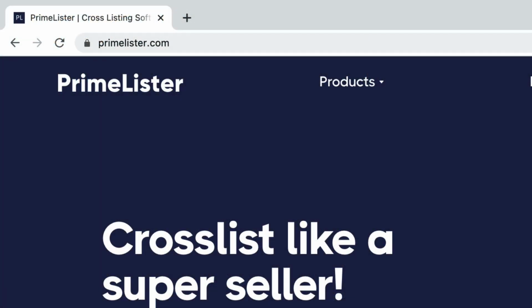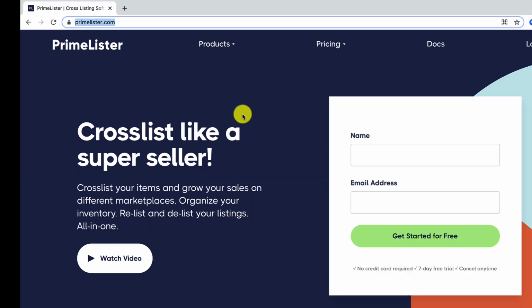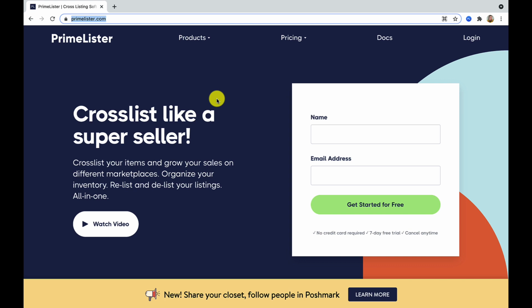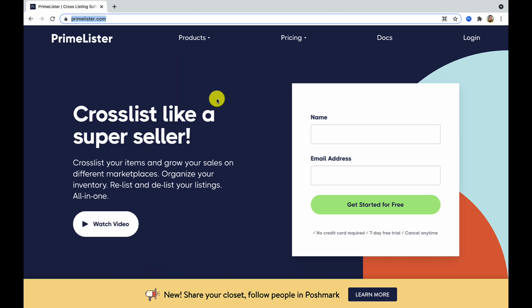So we head over to PrimeLister.com. That is the website you're going to use to check it out and try that free 7 day trial. You'll find that PrimeLister is a Chrome extension. The Chrome extension works on your computer, and it's going to enable these listing operations that you'll see here. It's going to let you grow your sales in different marketplaces, organize your inventory, and relist and delist your listings all in one location. That is the benefit. It's going to help really keep you organized.